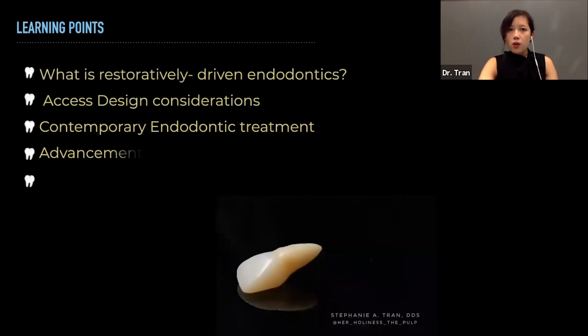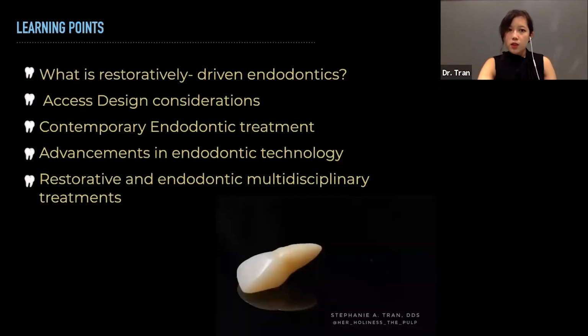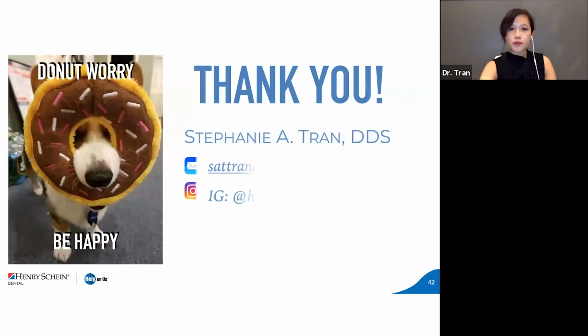Overall, we've discussed restoratively driven endo, the access, the treatment itself, and the advancements in technology, but the main thing we want to take away is that this allows us, in both endodontics and restorative dentistry, to work together to comprehensively take care of the patient and maintain this tooth, hopefully for a long time, by maintaining more tooth structure and adequately treating the tooth and function on it.